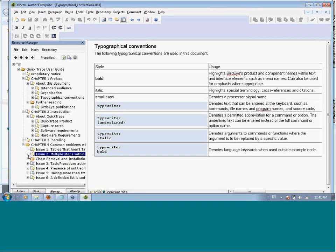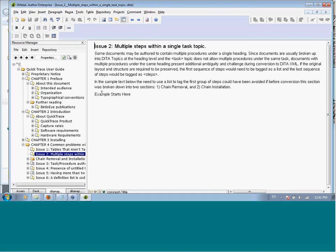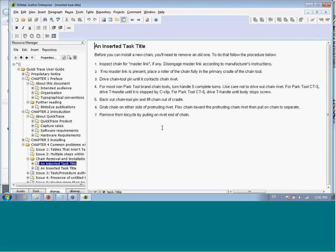And let's look at our multiple steps within the task problem. So here's the issue 2 topic, and so this is the little introduction part of it. The next thing was a title that said chain removal and installation. That's become a nav title, or sorry, a topic head. And here we have 2 new topic titles, just called an inserted task title. And so each of these sets of steps in here, we've made the first paragraph context, and these all become steps. Here's a look.